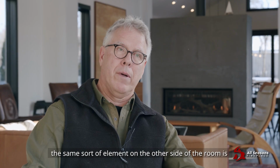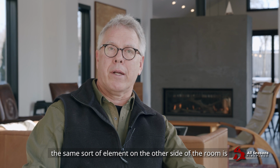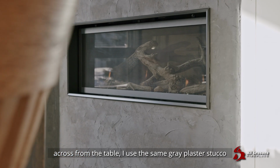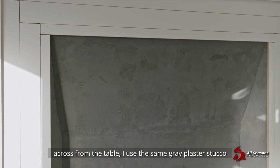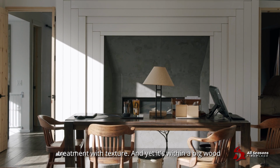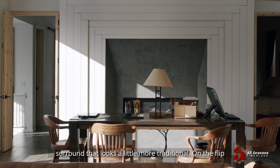And the same sort of element on the other side of the room is across from the table. I used the same gray plaster stucco sort of treatment with texture. And yet it's within a big wood surround that looks a little more traditional.